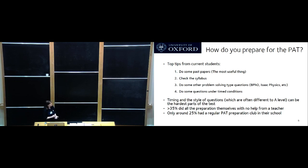It's also important to do some questions under timed conditions. When we asked the students what was the most difficult thing about the test, quite a lot of them said it was timing. You've got a lot of things to do in 2 hours, so it's really important that you plan your time well. The style of questions is also a bit different to A-level questions, and so that can also be a little confusing for some people.